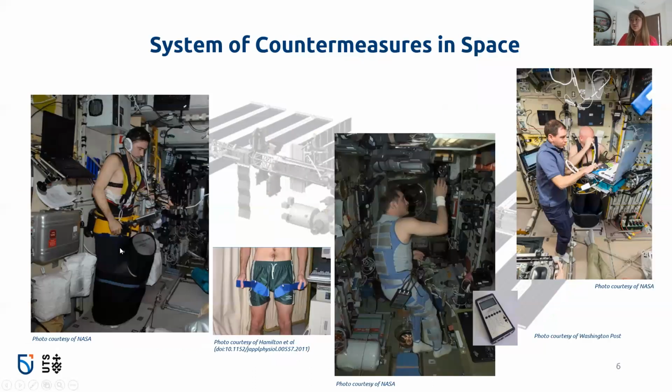There's also a handful of existing devices that is also capable of collecting vital signs information from the astronauts themselves while they're being used in space. And all of this is to help ensure that their physiological health is at an equilibrium in their adaptation to space.